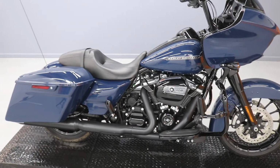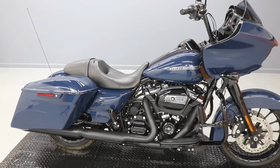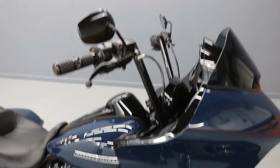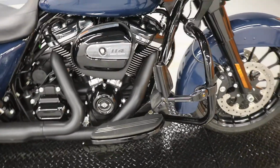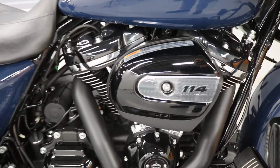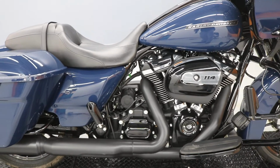2019 Road Glide Special in Billiard Blue. It's got Apes. It's got Kahuna grips. It's got highway pegs mounted on the engine guard. Of course, it's got the 114. It is the Special, so it's that, and it's got the upgraded radio.